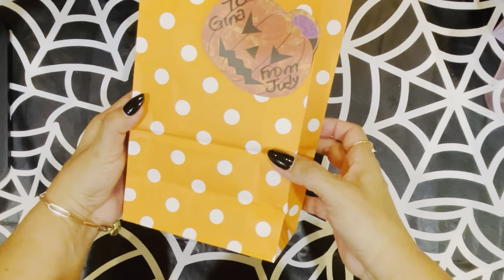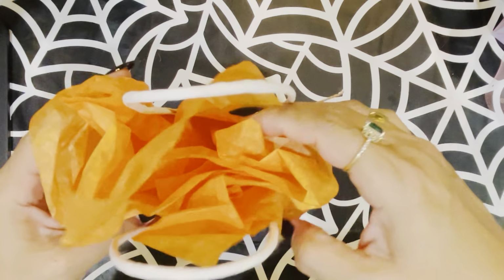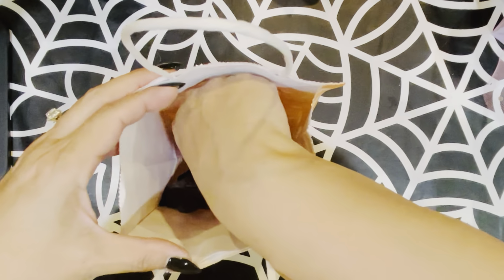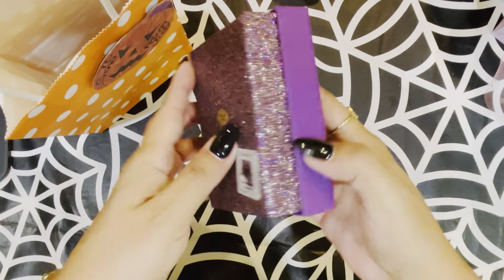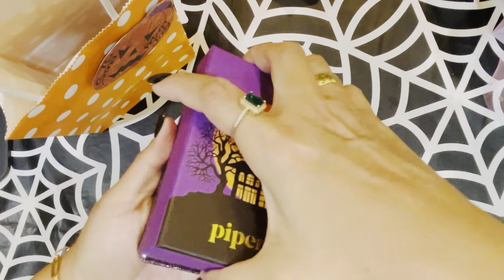Next up, this is from Judy. Cute little orange festive bag. This was Judy's. I think she's been at crafts and retreats before, but we were really excited to have her spend the night with us and just really take in the whole event. Ooh, look at this. I wonder what this is. Look at the box, guys. So cute, right? Let's see.